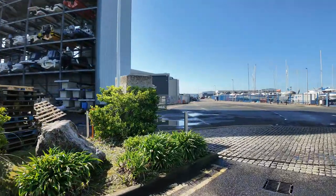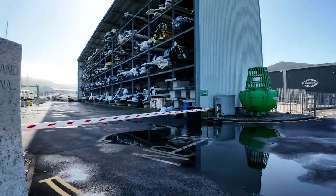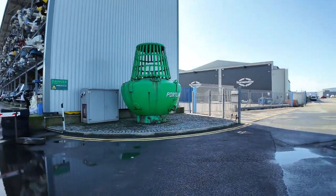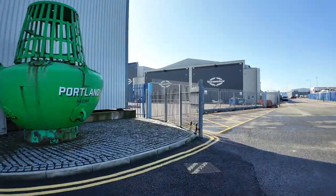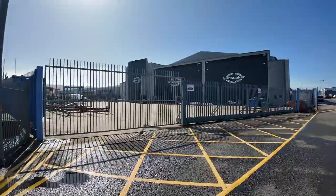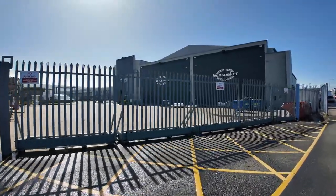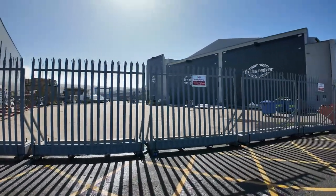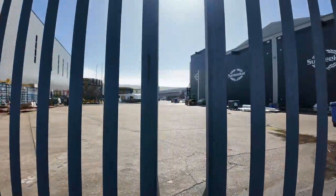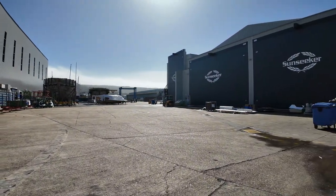As you can see in one of the previous videos that we did here, then next door you've got Sunseeker, which is just here, approaching it. The main boat makers of Portland. Like a shell of a boat down there.